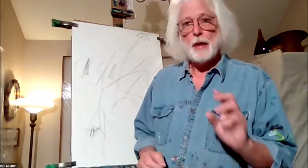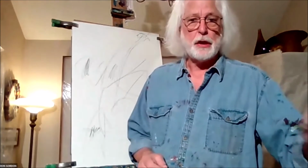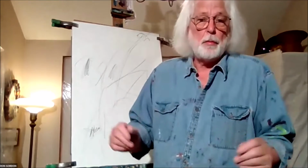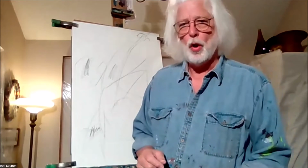Example, some paints are naturally opaque. Some are naturally translucent. If you're trying to do something opaque with a translucent mixture, you're going to be frustrated, and vice versa. So we'll talk a little bit more about paint if you want, but let me show you what I'm going to do with the marks.